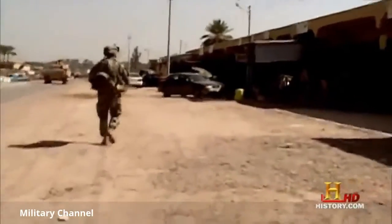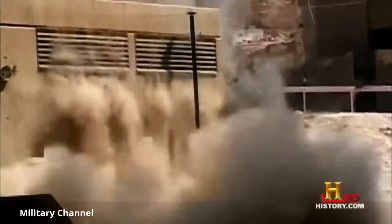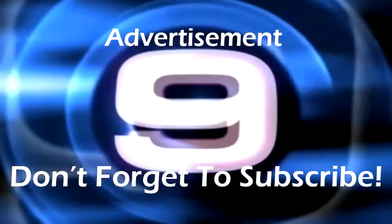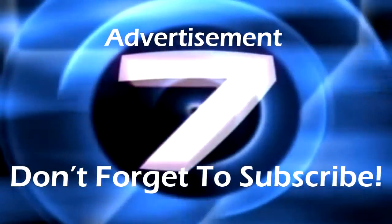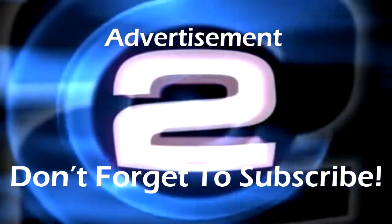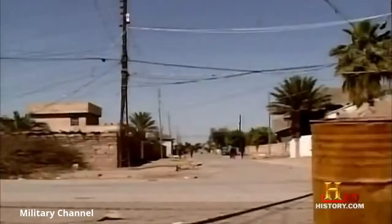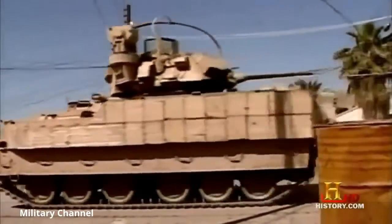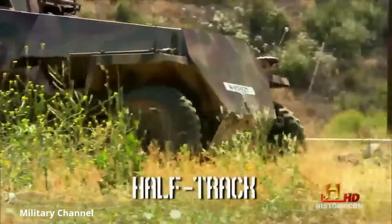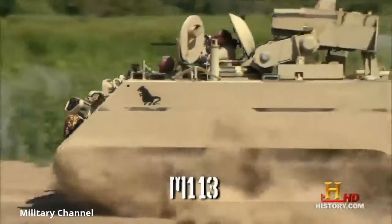During the first Gulf War, the Bradley destroyed more Iraqi armored vehicles than the mighty Abrams tank. But it also struggled against Iraqi anti-tank weapons, like rocket-propelled grenades. Its thin armor just doesn't offer enough protection. The same problem the German half-tracks couldn't beat with their angled armor. And the M113 also fell short with its aluminum armor.